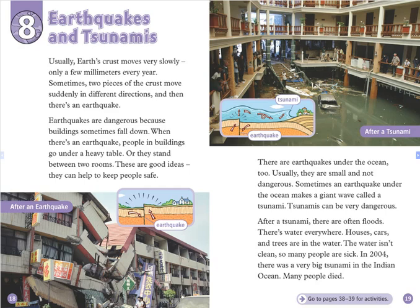Earthquakes are dangerous because buildings sometimes fall down. When there's an earthquake, people in buildings go under a heavy table, or they stand between two rooms. These are good ideas. They can help to keep people safe.